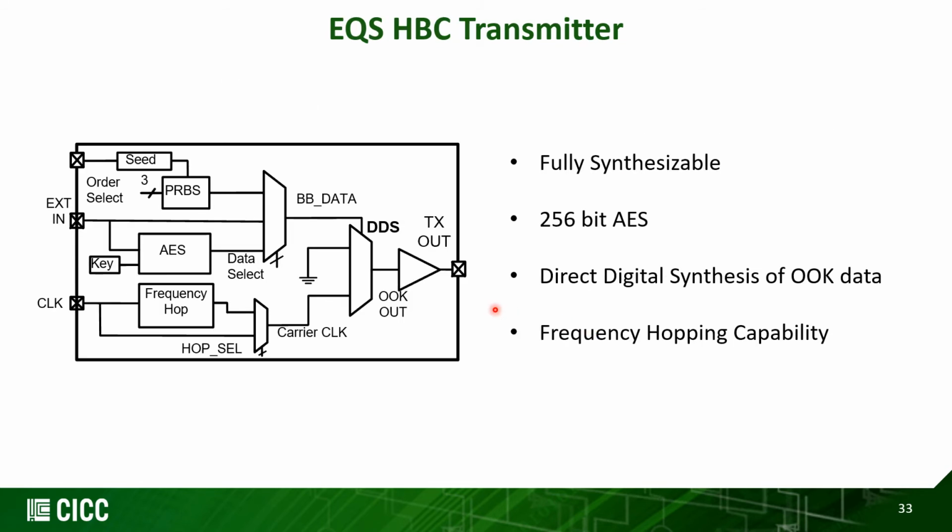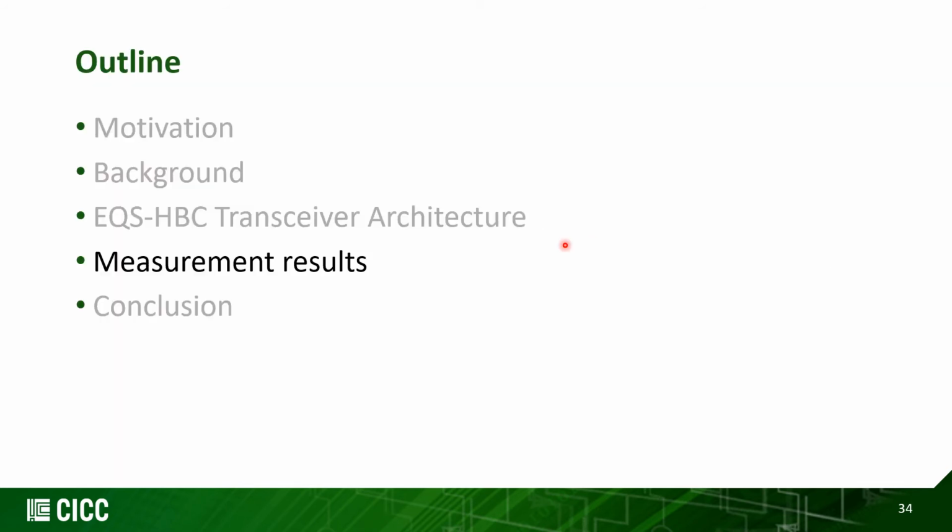The transmitter is fully synthesizable and generates the OOK signal through direct digital synthesis. The baseband data can be loaded externally or generated internally from a PRBS generator. The data is encrypted before being coupled to the body for transmission. The frequency hopping is achieved by varying the division factor of the carrier clock and hence changing the carrier frequency of the OOK transmission. Now that we have an understanding of the overall EQS HBC transceiver design, let's look into some of the measurement results obtained from this IC.